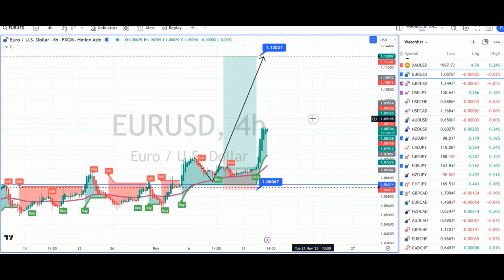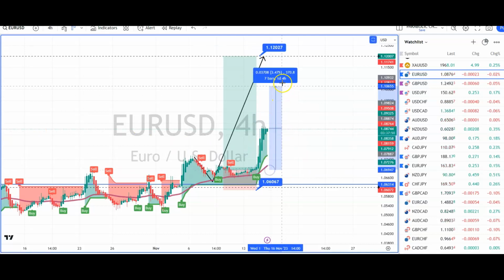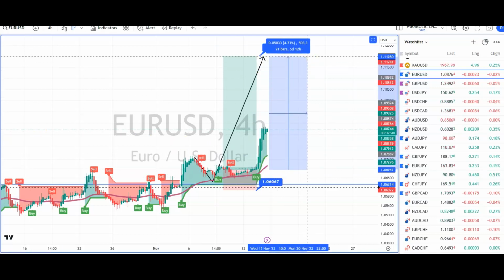And as we can see, the euro dollar has gone parabolic to the upside above the 50-day moving average, which is what we want to see. Everything goes green when we get change of character. Target 1.1202. And where are we? That's just 200 pips there, so that's $2,000 so far. The price we expect to reach in the next few weeks or next few days is 503 pips, and that's $5,000 if you're just trading one lot.